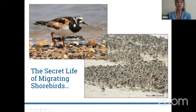And so this is one of the most fascinating aspects of shorebird migration for me. You've got birds like red knots, but also like this ruddy turnstone that you can see here. And I kind of think of it as they are leading a double life, where we see them on the Atlantic coast. Pretty much what they do is they eat like maniacs, and then they sleep, and then they eat some more. And what they're doing is finding all of those horseshoe crab eggs and other really nutrient-rich food to build up energy reserves that will take them all the way up to the Arctic.